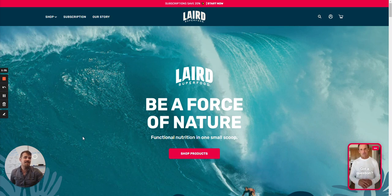What I really like is, first of all, they have a powerful brand, and they call you to be a force of nature. And how do you get there? With one functional nutrition in one small scoop. So it's kind of Athletic Greens, but with an alternative take. I do really like that they have Laird himself over here on the right-hand side.